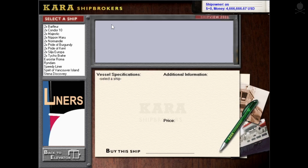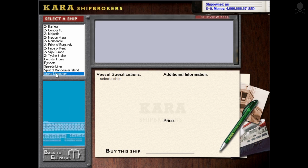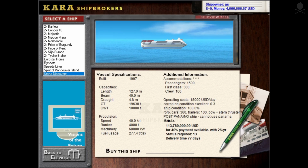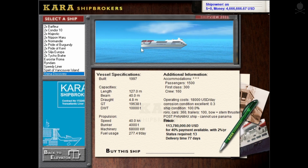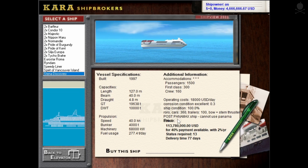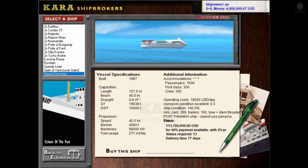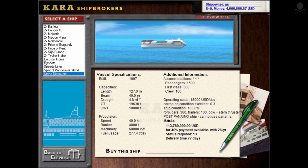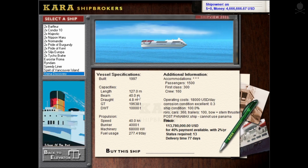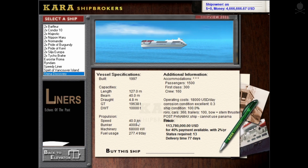As far as 1997 goes, we have one new liner here. Ooh, that's futuristic looking. That is a post-Panamax. Ouch. How is that a post-Panamax? Oh, I think it's the beam. Why is it so wide? That's an odd... Wow.